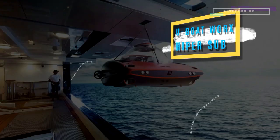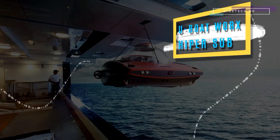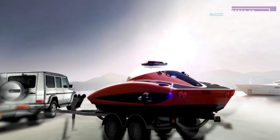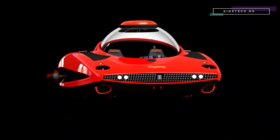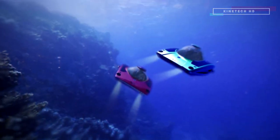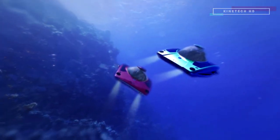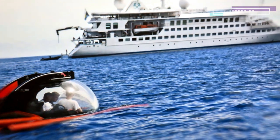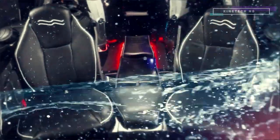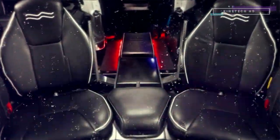U-Boat Works Hyper Sub. The Hyper Sub is the best performing private submersible in the world, the ultimate underwater experience. It travels at a speed of up to 6 knots and can roll, perform loops, steep turns, and vertical ascents and descents. The intuitive joystick control creates a sensation similar to being in a fighter jet. Of course, you can also just cruise gently and enjoy the beautiful underwater world. The Hyper Sub is safe, easy to handle.